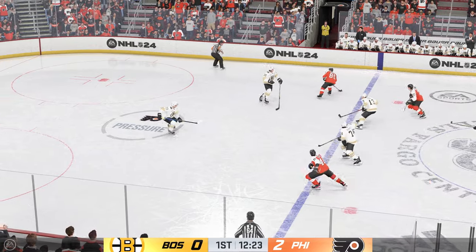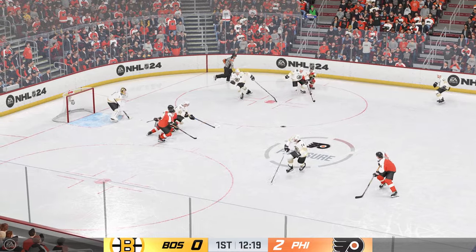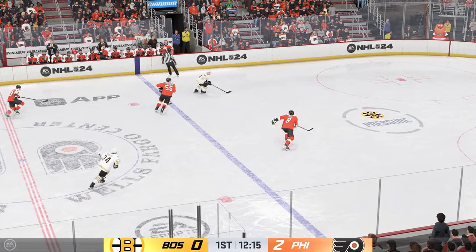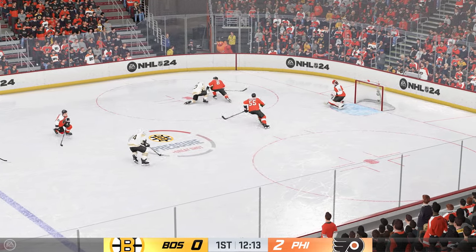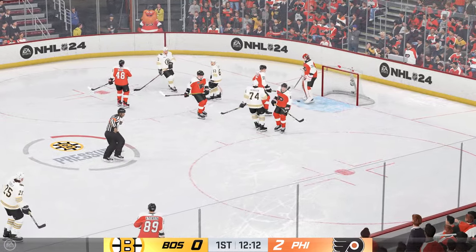From center, they get into the attacking area. And that skips away on a nice defensive deflection. Poked away at center by Ristolainen. Gets a glove on it to make the save. There's the whistle as the goalie hangs on.